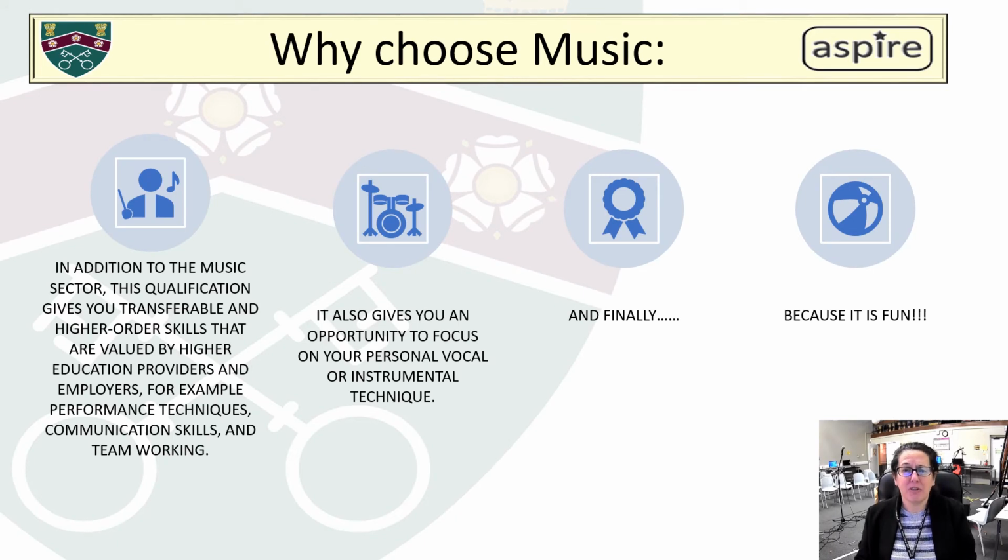So why choose music then? Well, first of all, it's a brilliant course, and even if you're not going into a career in music, it allows you to gain transferable and higher order skills that are valued by higher education providers and employers, particularly communication and team working. These are really, really important aspects of this course.